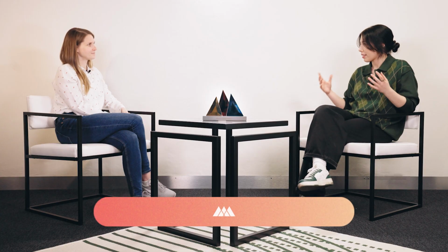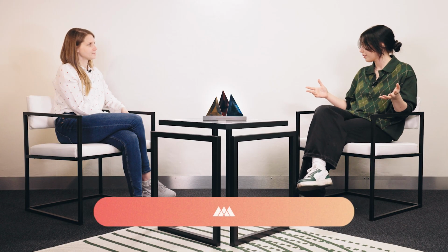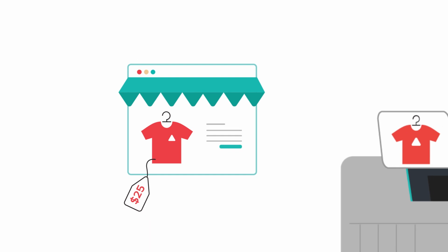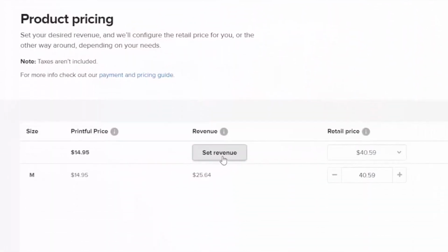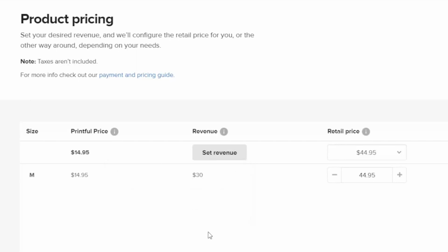So in this system, where do I, as a store owner, get the profit? As we previously discussed, we are your supplier, we provide products for you, and then we charge you for the fulfillment and shipping. That means that your profit is the difference between what we charge you and the retail price that you set on your store. So depending on the price that you set, how much you charge your customers, that's your profit. You can set that yourself however much you want to earn.